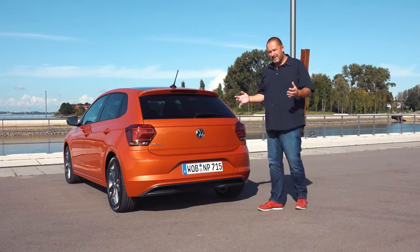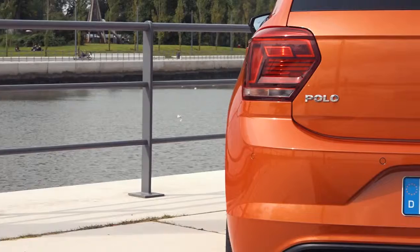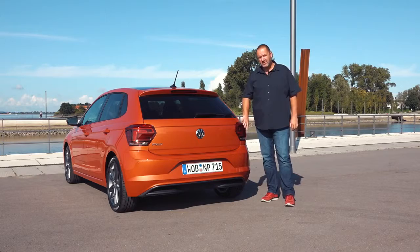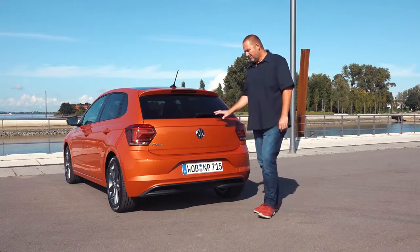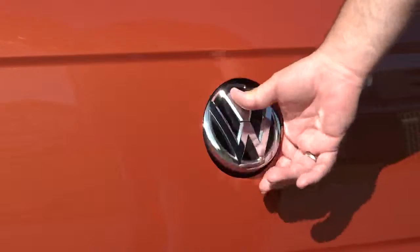A very nice design feature at the rear is, I think, this line here, because the boot lid really runs around the taillights, and I think that really benefits the car. Very important regarding the taillights, you can now have them with LED technology, but it doesn't come as standard. But when we talk about the boot lid, let's have a closer look inside.